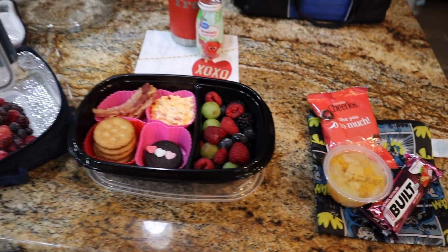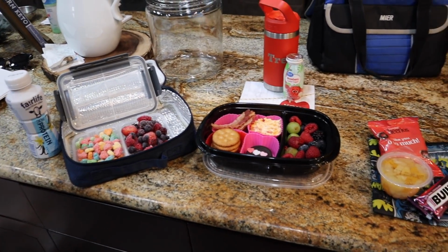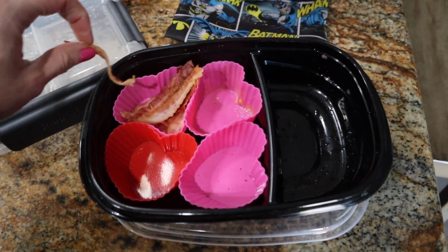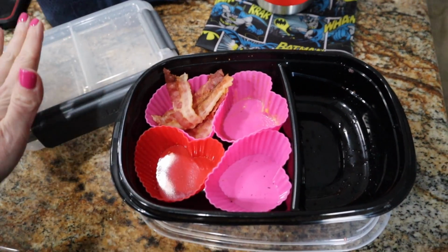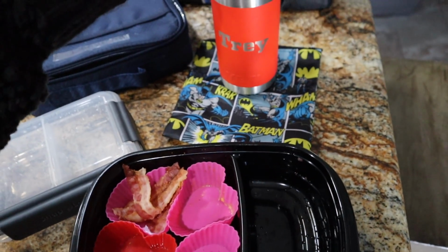Let's see what they ate for Thursday. Can Trey do it? Four days in a row, can he make another happy plate? He's home from school and he almost made a happy plate. He ate some of his bacon, but he left most of it behind, but at least he ate a piece or two. Breakfast is gone, snack gone, and water bottle in return.